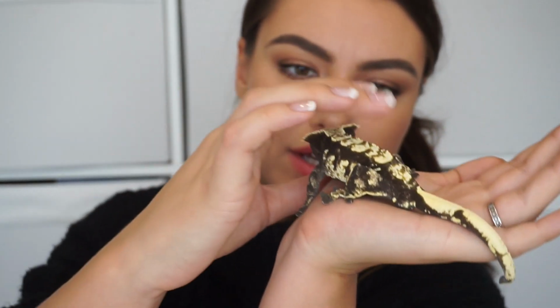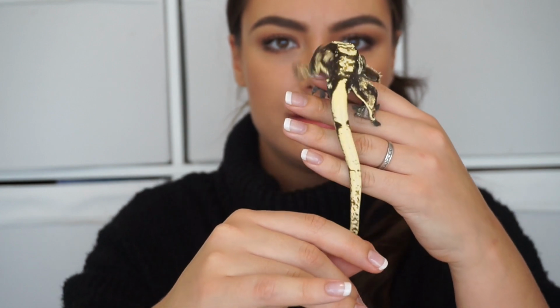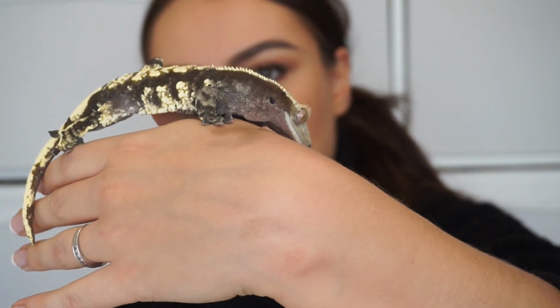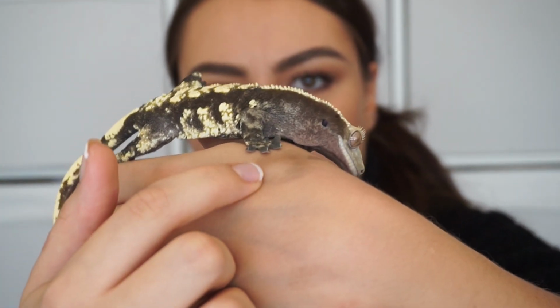But you can see he's got a beautiful pattern. He is a harlequin, I believe. He is a blonde harlequin, and he still has his tail. So there he is. He is really gorgeous, and you can see his little sticky feet as well.